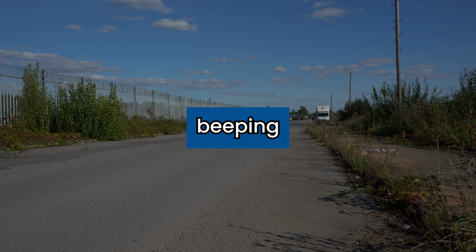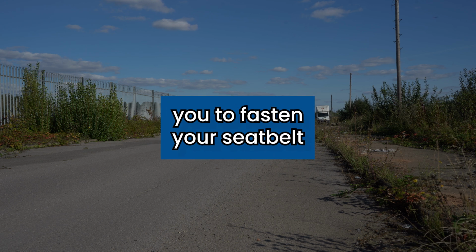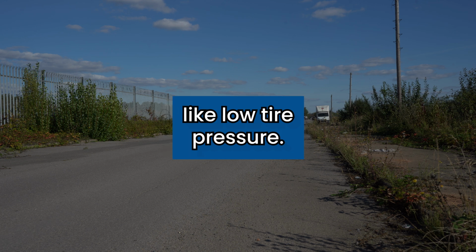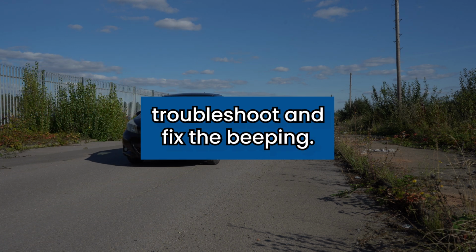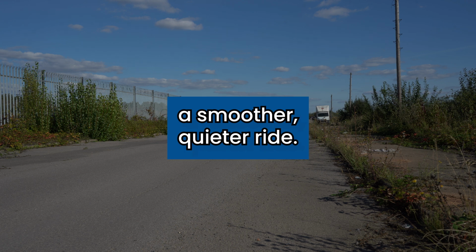Your Toyota Yaris beeping is its way of getting your attention. Whether it's reminding you to fasten your seatbelt or alerting you to a more serious issue like low tire pressure, it's important to address the cause. By following the tips in this video, you'll be able to troubleshoot and fix the beeping, keeping your car in top condition and ensuring a smoother, quieter ride.